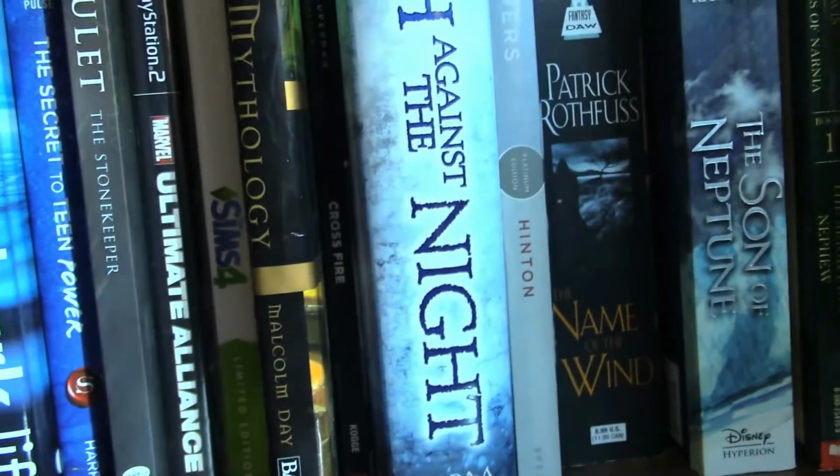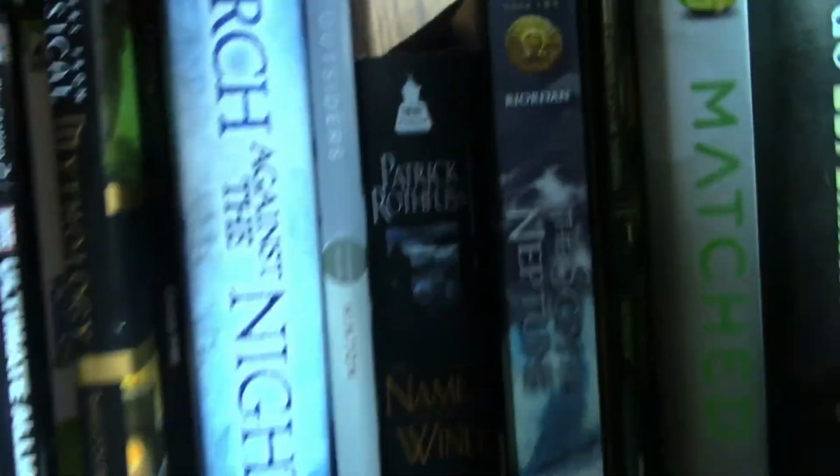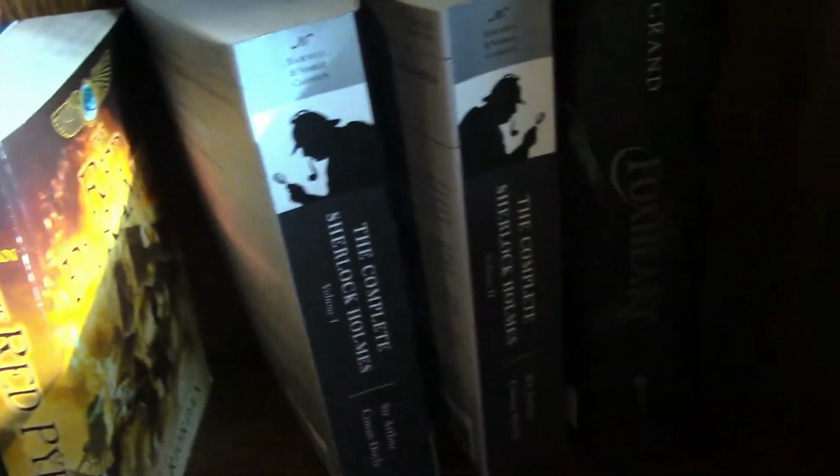And I love the film. I really don't give a shit. Who knows? Torch Against the Night. This one, I believe, is the signed edition, I think. The Outsiders, Name of the Wind, Son of Neptune, Matched, Great Supernatural Stories, The Red Pyramid, Sherlock Holmes, and Foxheart.